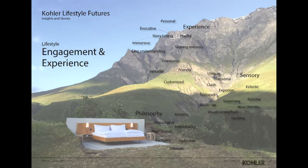Identity. Global-minded. I think there's a thing about connecting with different areas of the world or mindsets, cultural mindsets, which you're not exposed to every day, or at least in your local environment. It's a little bit aspirational, can be a little bit exclusive. If you're collecting experiences, you're collecting them for yourself, but also to be proud of what you've achieved or what you've seen. And I think we're more free these days to go out and get those things. So there's an optimism about life.